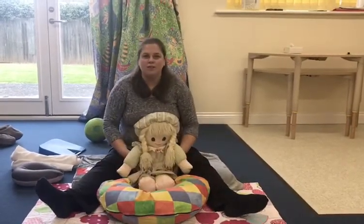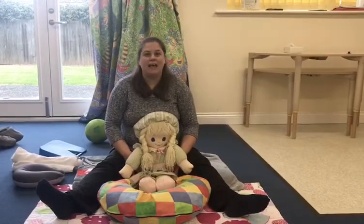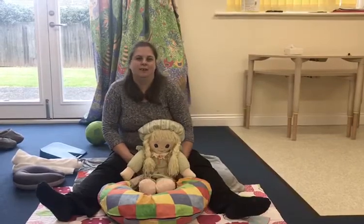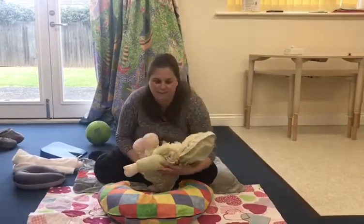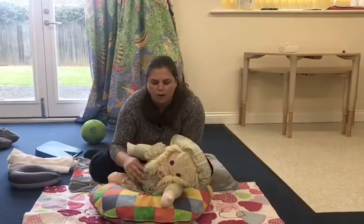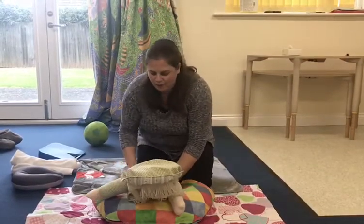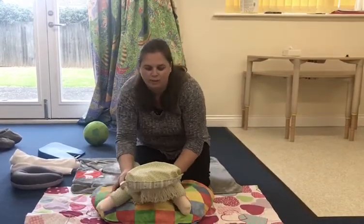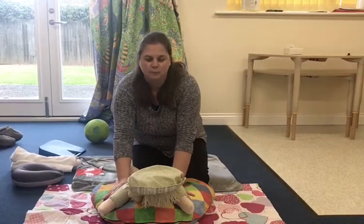When we're encouraging a child into the tummy time position, we want to teach them how to get in and out of that position themselves. So I suggest you lie your child down on their back to start with, and then you help support them to roll over onto their tummy. And then we can always encourage their arms down and their head up.